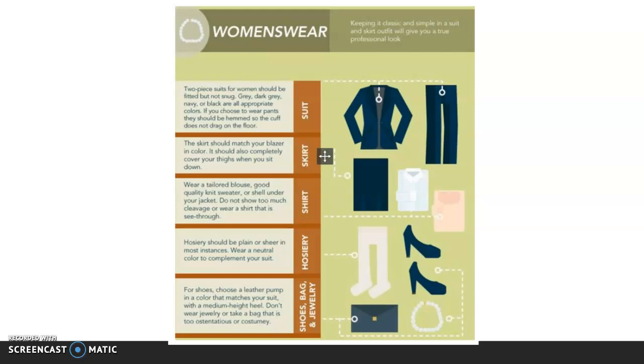I would say with the heels, only wear heels if you feel like you could handle the heels and walk in the heels for a long time. I personally couldn't. I'm not good at heels, and we don't want any kind of platform shoe or boot or anything like that. Just a conservative pump. I would pick a lower heel or even a flat.